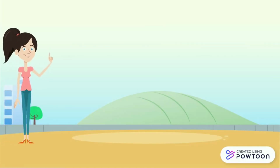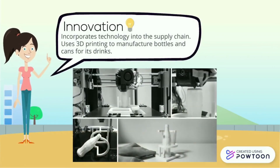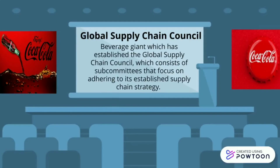In addition, innovations. The Coca-Cola Company incorporates technologies into the supply chain. For example, it uses 3D printing to manufacture bottles and cans for its drinks. Moreover, Global Supply Chain Councils. The Coca-Cola Company is a beverage giant which has established the Global Supply Chain Councils, which consist of subcommittees that focus on adhering to its established supply chain strategy.